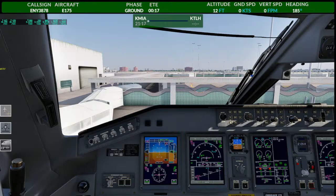Miami departure, Envoy 3878. We're requesting pushback and start at gate D60 Kilo. Envoy 3878, departure, pushback on November is approved, face west. Pushback on November is approved, face west for Envoy 3878. All right, so we're going ahead and push. Going to change the pushbacks. We're cleared to push on to November, which is right behind us.